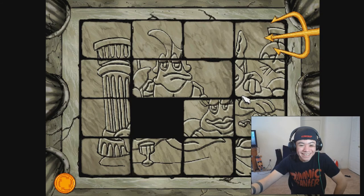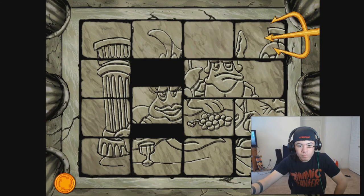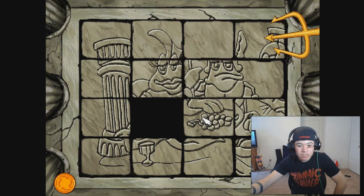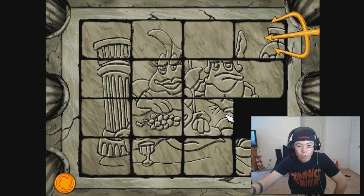Bad. This is a kid's game too. It's a kid's game. Oh boy. So I need, so that's the right head. That's the right, that all looks correct, doesn't it? This doesn't look correct. This looks like it needs to slide down one. Oh boy, oh boy.